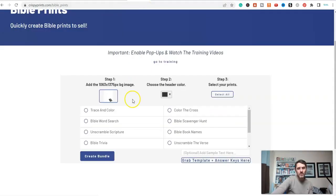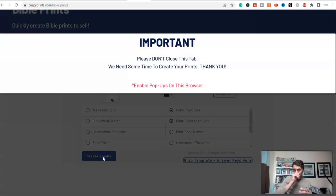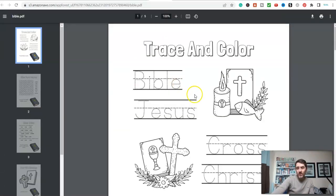Okay, straightforward and simple. Pick your color, select your print. So I'll just pick, let's just go with Bible scavenger hunt, and let's just go with color the cross. Okay, for now. Then we click on create bundle. Then you get this pop-up and it says, basically, don't close this tab. But literally, I did this before the video, and it literally took about a minute, and this is the one it created for me before the video.